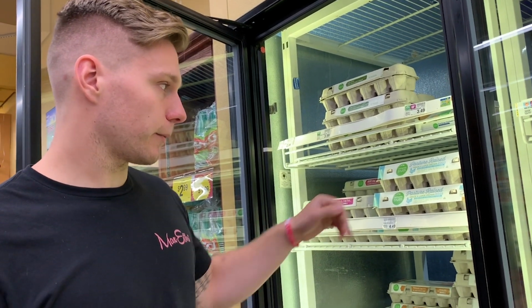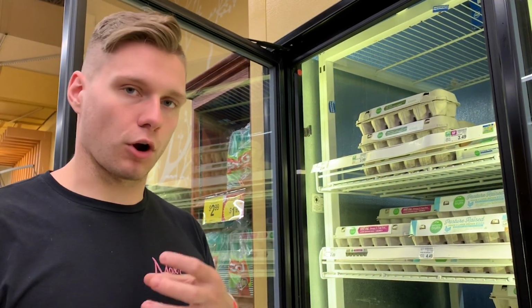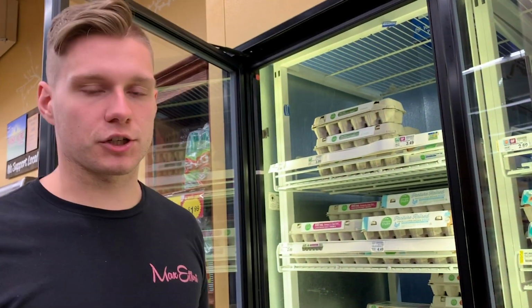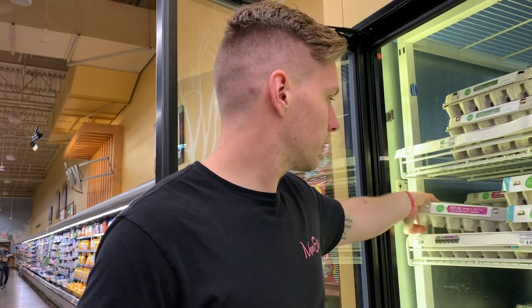Here's two things that do matter. Pasture raised. Pasture raised means that the chicken was on a pasture. They're able to roam, run around, be healthy as a chicken is, as opposed to being in a big warehouse with 100 other chickens, or 1 million, or 1,000, or whatever. So pasture-raised chickens are typically the healthiest chickens. What also does matter, though, is omega-3 chickens. What that means is that the chicken was given a diet of flax seeds and chia seeds, so that its eggs would be naturally higher in omega-3s.